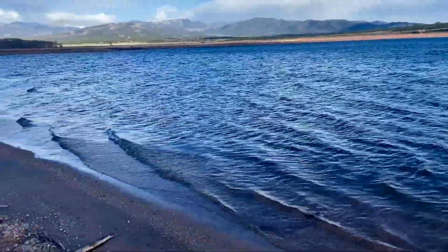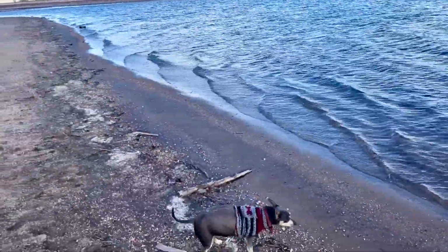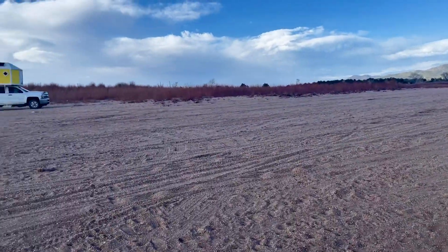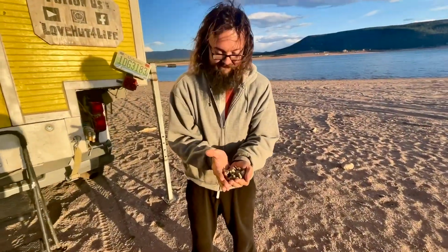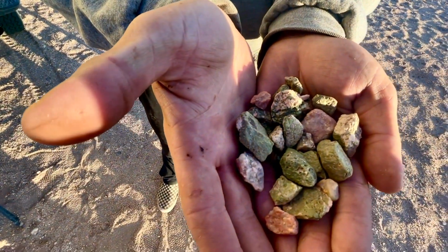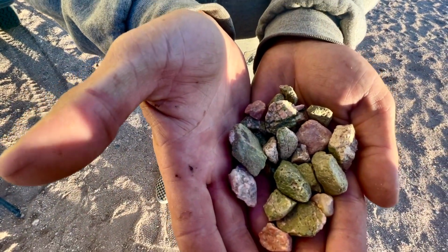It is cold and very windy. I don't think we'll be getting in this water, but what a beautiful place to camp for the night. What you got? I don't know yet. There's never internet when I find new things.